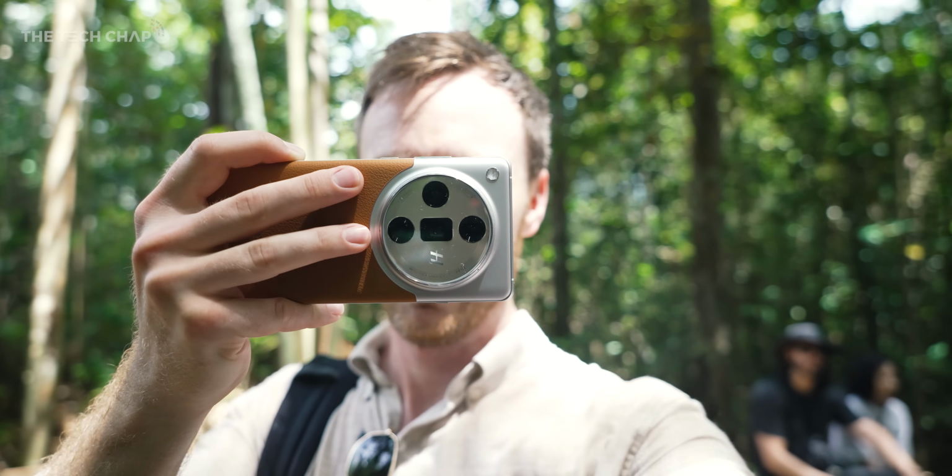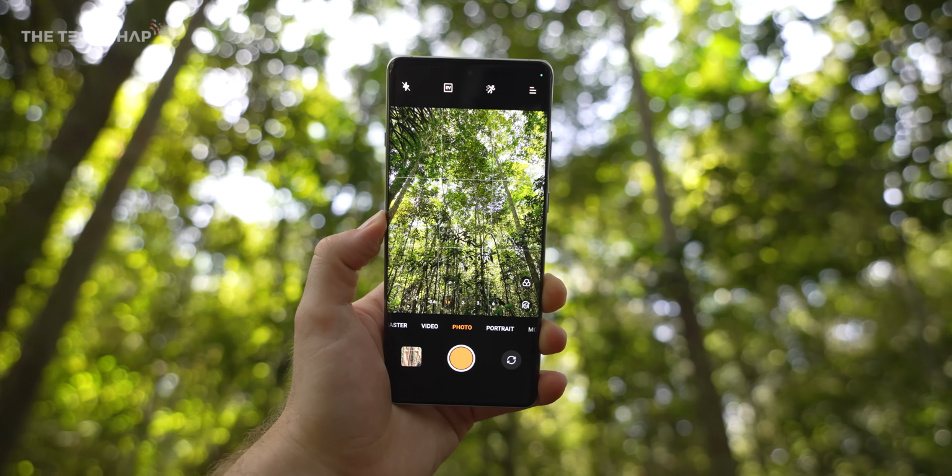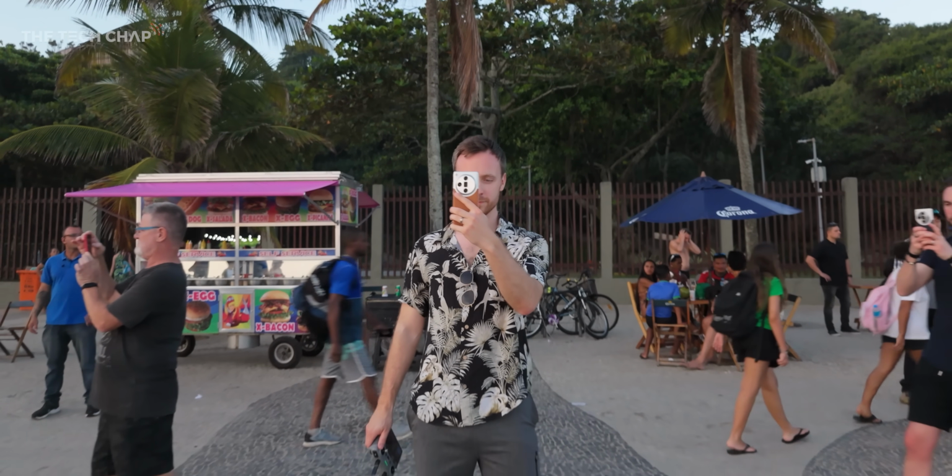The combination of the sensor size, the processing, that Hasselblad aesthetic, Oppo have done a fantastic job with the X7 Ultra. So I hope you enjoyed watching this as much as I did making it.